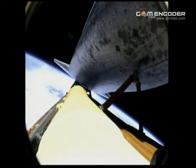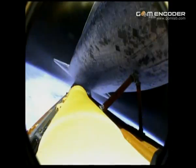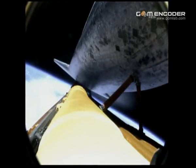Booster officer confirms main engine cutoff. For the last time, the space shuttle's main engines have fallen silent as the shuttle slips into the final chapter of a storied 30-year adventure. Now standing by for external tank separation.